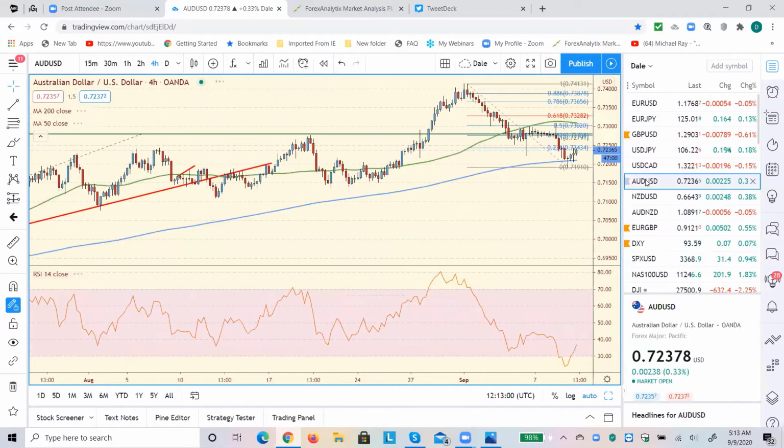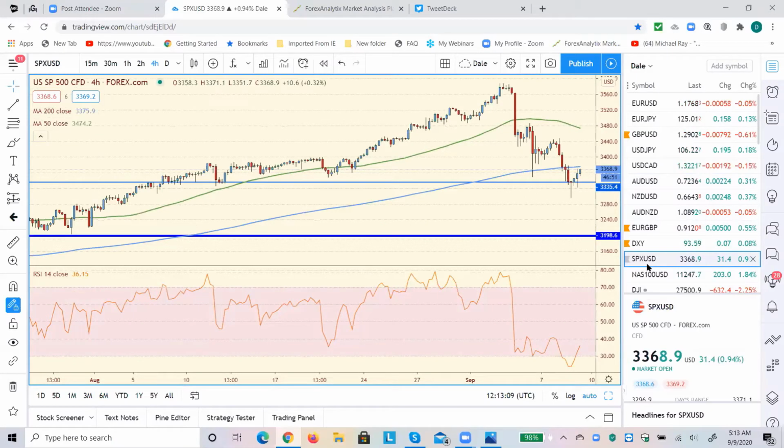Interesting that Aussie is acting okay compared to European currencies. And I think that's about risk on. So the S&Ps are still heading up.